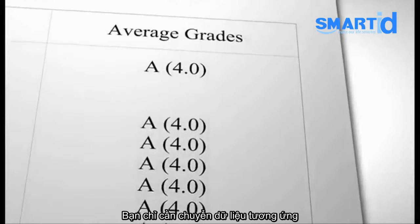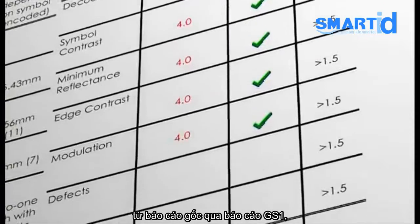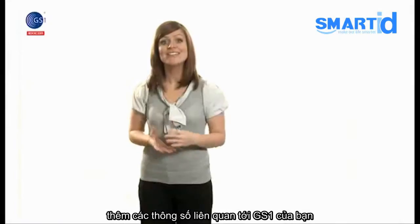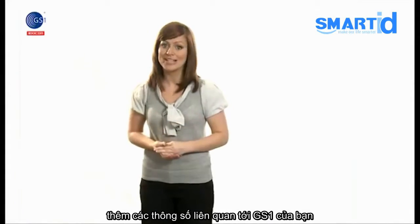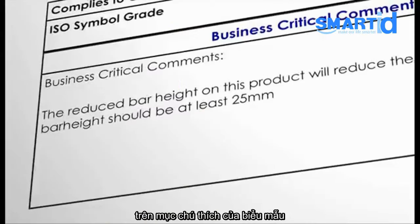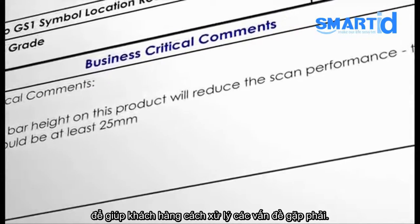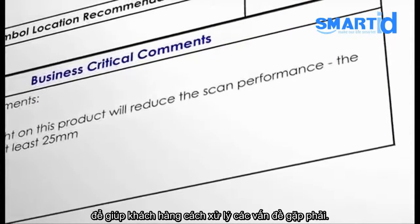You simply transfer the relevant data from the original verifier report to the GS1 verification report, inserting the findings of your GS1 related inspection. In the comments space on the global template, make concise and simple comments to advise the member how to correct any faults that you found during the test.